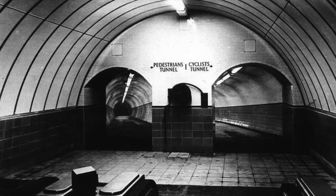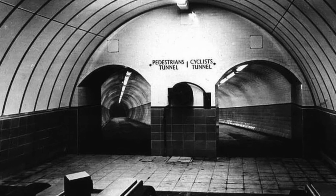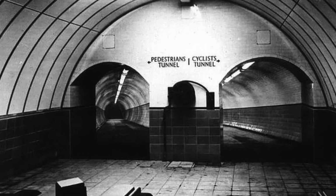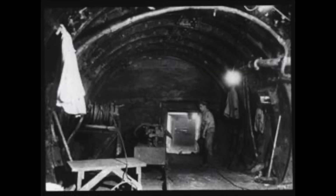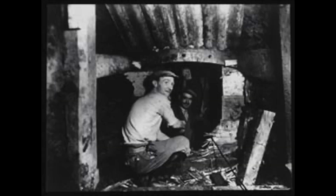But what about the other two tunnels that were part of the original scheme? Well, they were actually built before the vehicle tunnel, and they are still in use today. The Tyne Pedestrian and Cycle tunnels were opened in 1951 as Britain's first purpose-built cycling tunnel. They run parallel to each other under the river between Howden and Jarrow. They are each 900 feet long and are 10 feet and 6 inches wide.